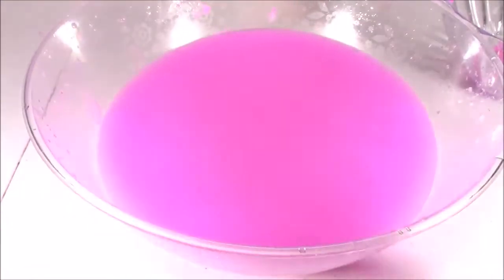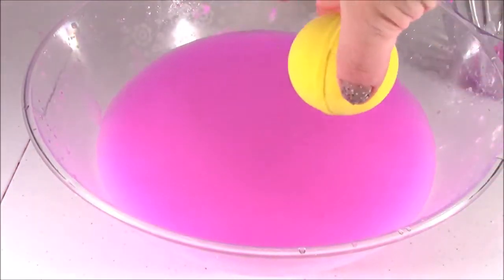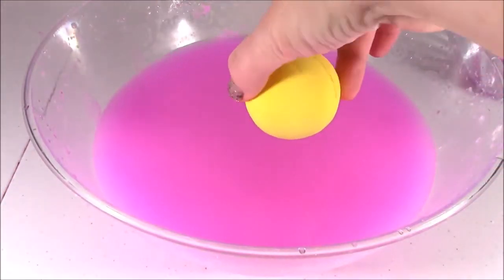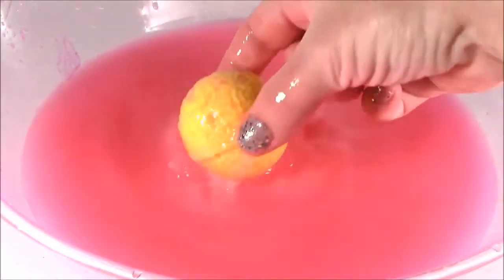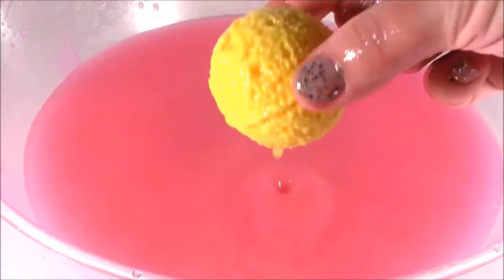Oh, this water looks amazing. I don't know if this yellow is gonna change it. Let's see. Bubble, this bath bomb is literally like volcanic. It is bubbling like no other. It's crazy. Ooh, not done yet. Take it again. This thing is never gonna be cooked or melted or whatever you call it.